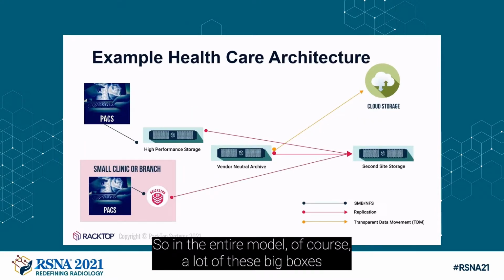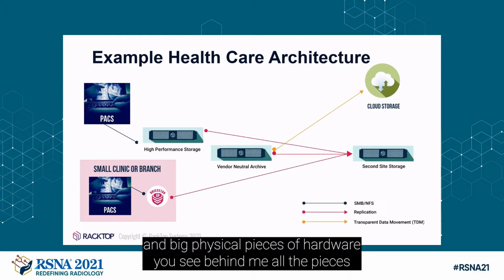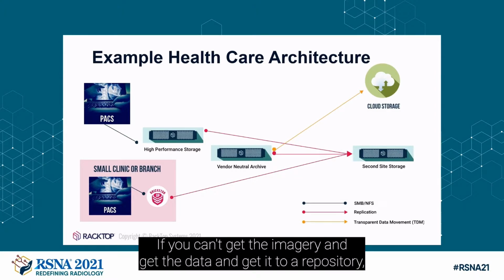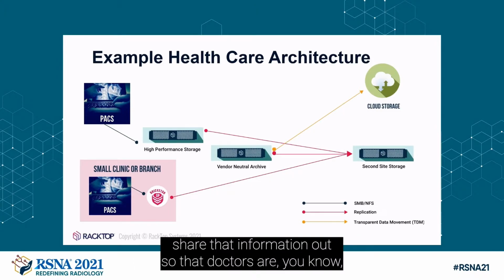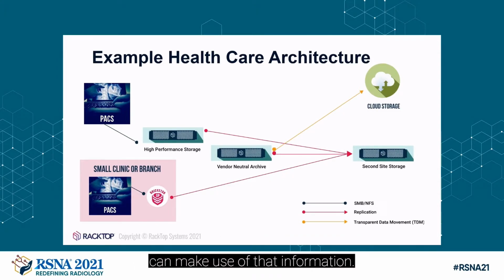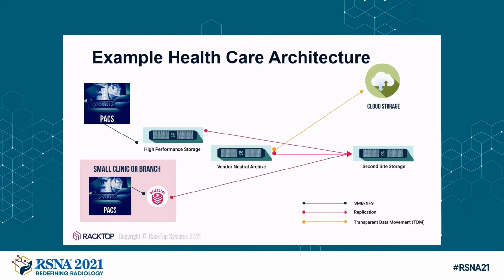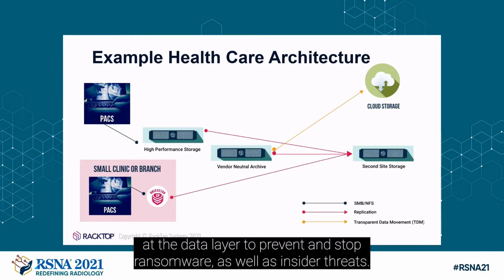So in the entire model, of course, a lot of these big boxes and big physical pieces of hardware you see behind me, all the pieces of software that interact with that, they are no good without data anyways. If you can't get the imagery and get the data and get it to a repository, share that information out so that doctors can make use of it, they're no good. So how do we protect the data? We have to actually talk about employing a data-centric zero trust model at the data layer to prevent and stop ransomware as well as insider threats.